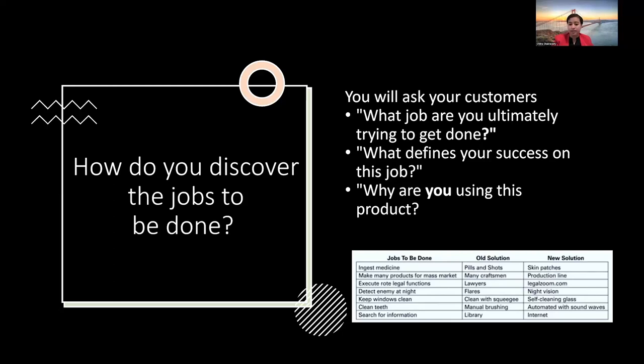These are some additional examples of the jobs to be done on the left, which are irrespective of the solution they are achieved with. On the right, we have how those were achieved through various solutions. For example, over here, the job to be done is to ingest medicine. It could be done through either pills and shots, or it could be done through skin patches. Similarly, cleaning teeth is a job to be done. It could be done either through manual brushing, or it could be done through automated brushing. And so on and so forth.